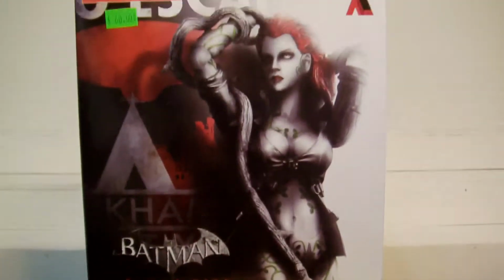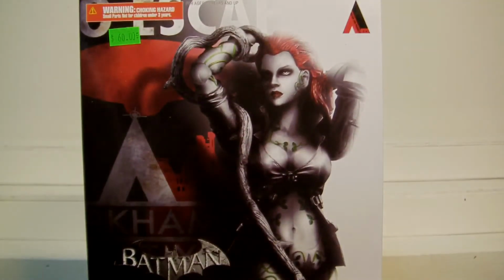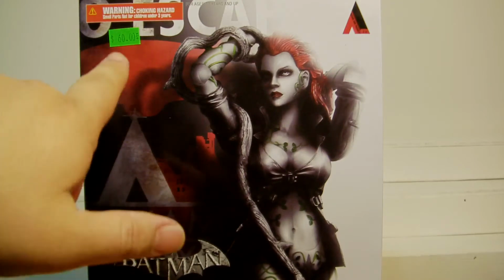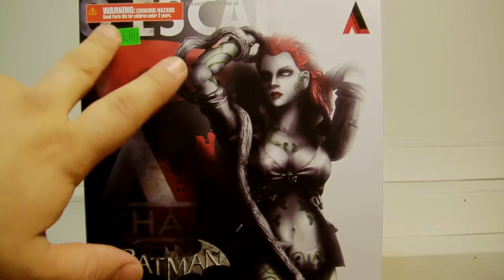Because I had already gone crazy this past weekend with Play Arts Kai, especially from the gentleman that I picked up a huge collection from, I kept looking to see if I could add more, some of the ones that I was missing. And again, they were at the prices that they always are, the $80, $90 price range. But as you can see here, I got her for $60.